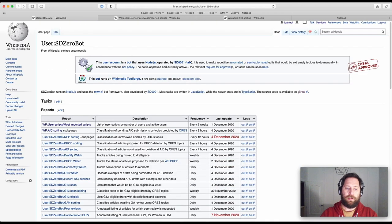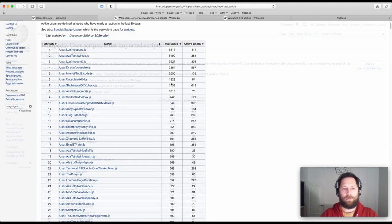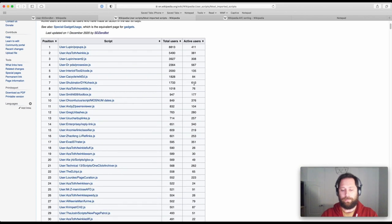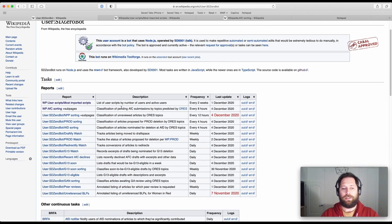Let's look at the first one, for example, the most important scripts. Here we see a list of the most important user scripts on English Wikipedia. Here's some details about how the information is compiled. This information is very useful because it's usually super hard to know how much a user script is used. So this is already very insightful information. Let's look at another one. We're going to look now at the second one with the articles for creation submissions.